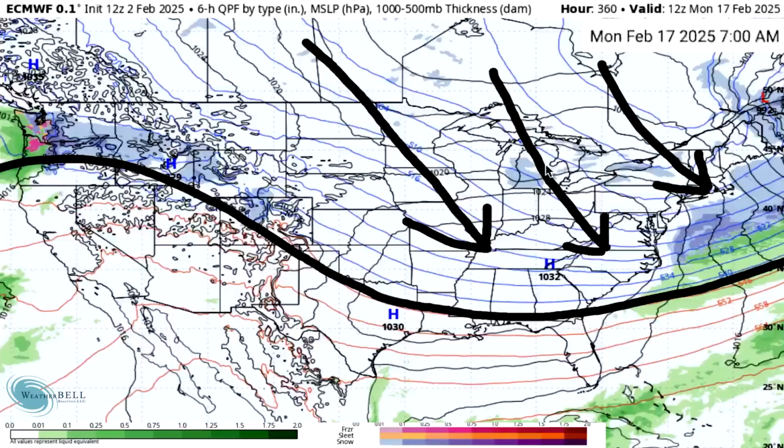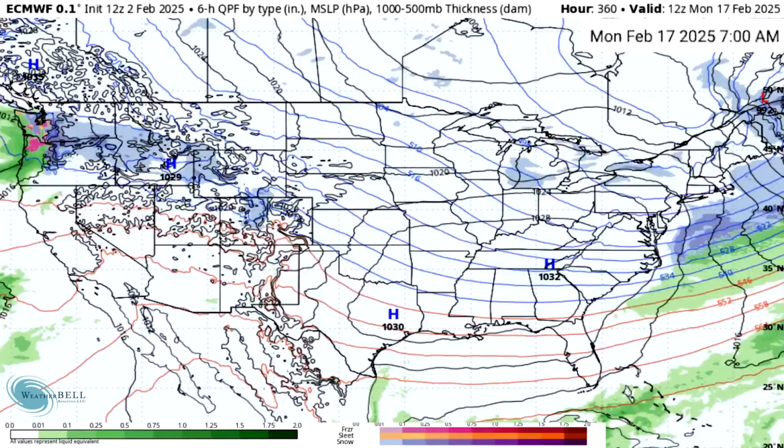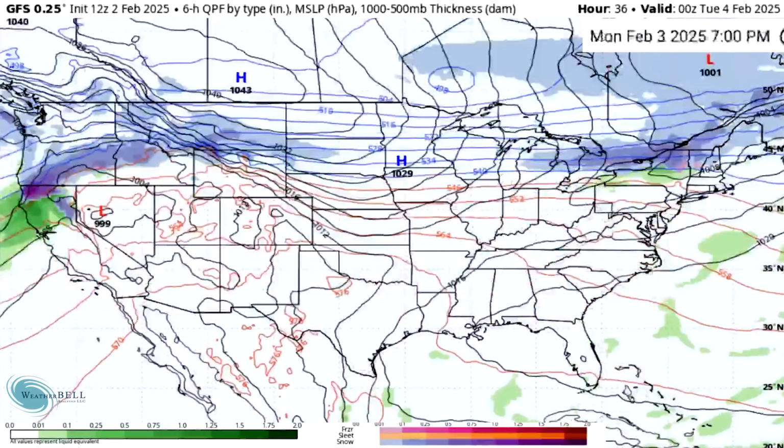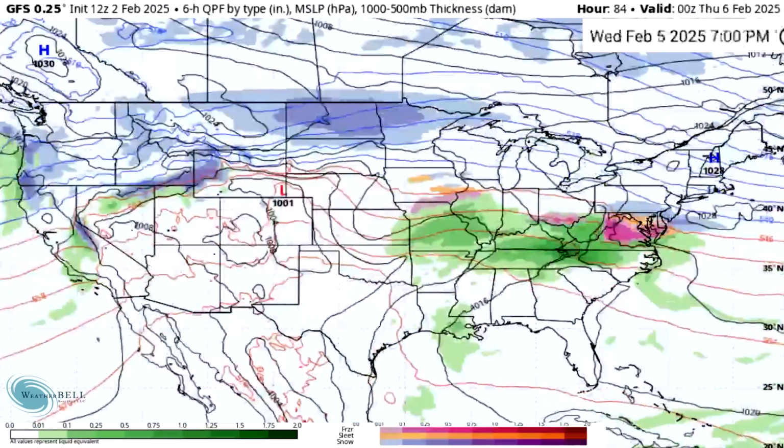This is very reminiscent of the temperatures that we saw in January. So if we see this verify, which we did kind of see on the European model yesterday as well, the GFS model is more of the question mark, but this would be groundbreaking. This would be just a crazy flip in the forecast. GFS model. Let's work our way through it. Again, we're usually more brief with this, but we're going to track the storms.